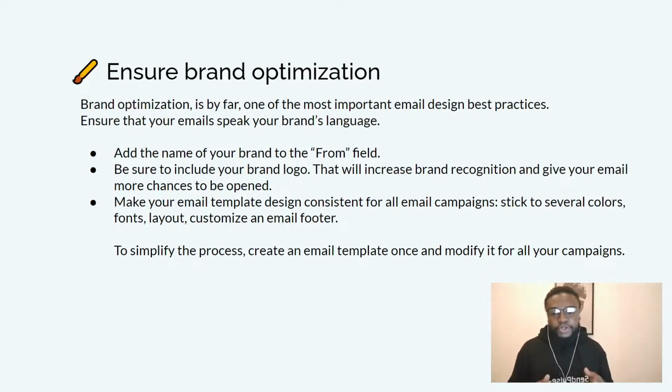And make sure your email template design is consistent for all email campaigns. You need to stick to the colors you use. You need to stick to the font you use. And if you can't find the font, stick to a font that is close to your font. Customize layout and then your email footer, right? We'll talk about each of these in detail.